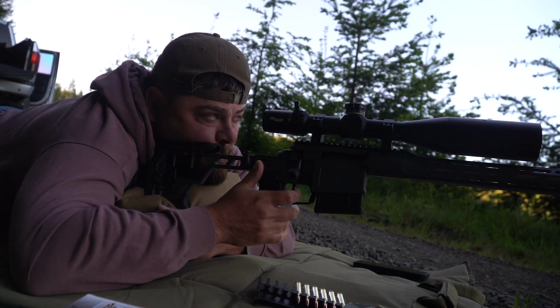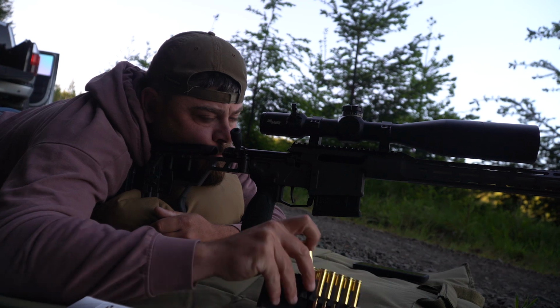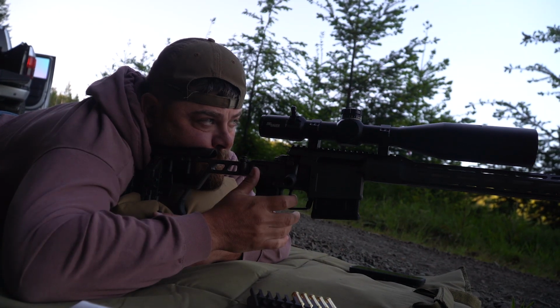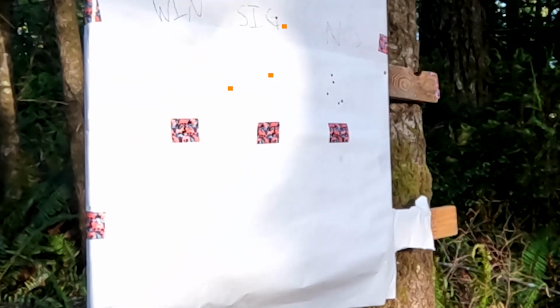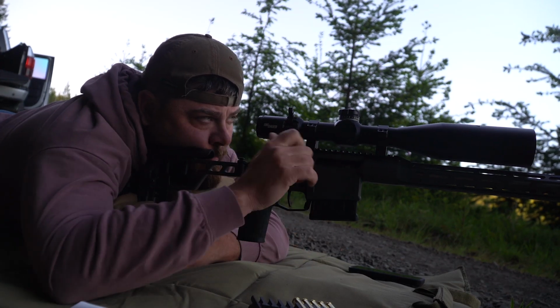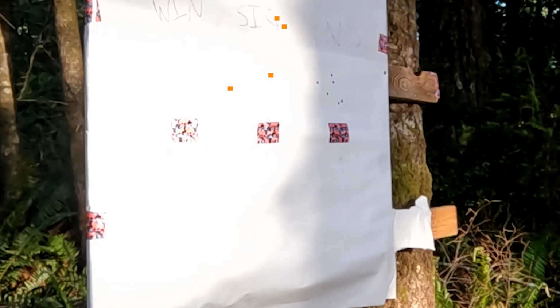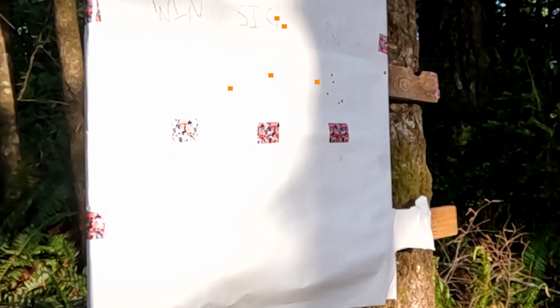Good shot. Flyer high. All right, one more. It broke right side of the dot.